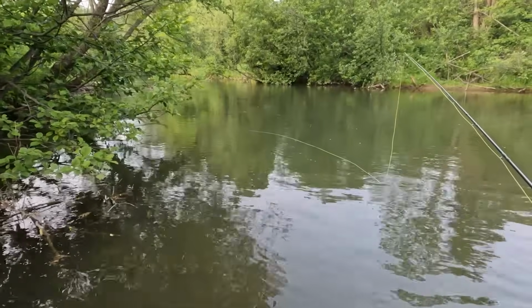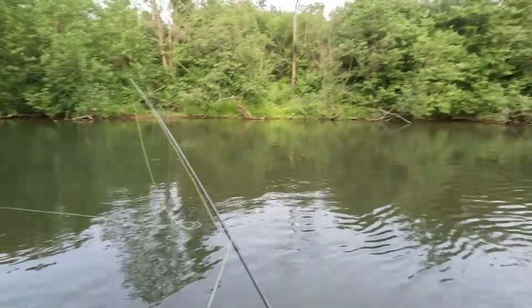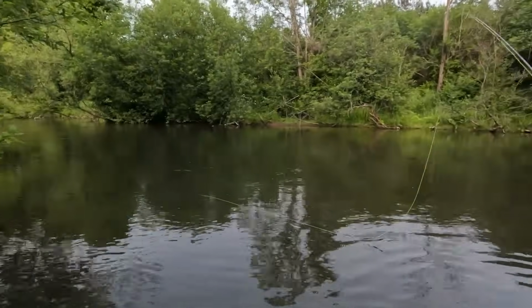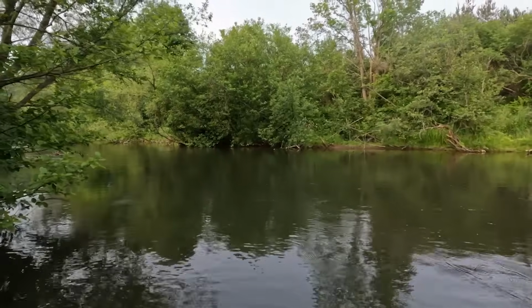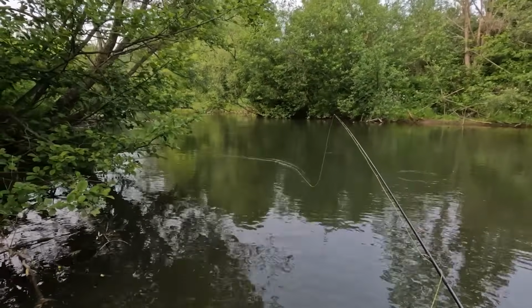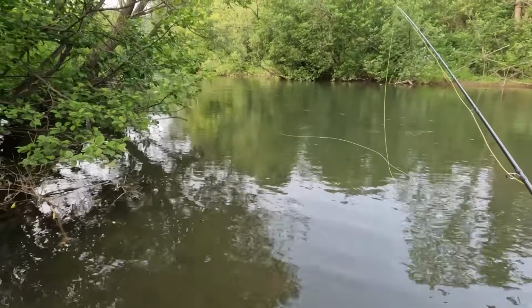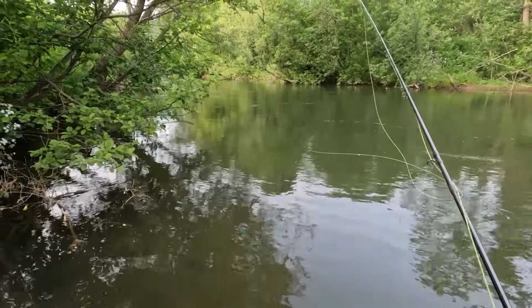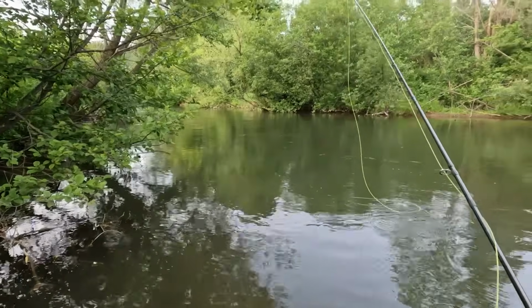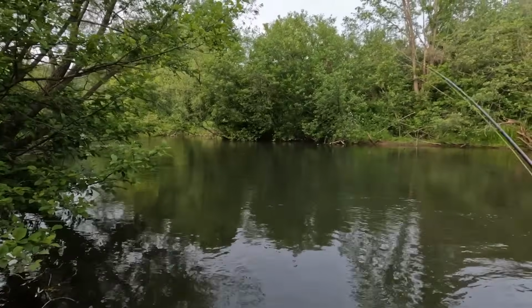There are still fish sipping right up here, and they seem to like this drake I'm throwing. I think it's like a tan, maybe a tan drake, you could call it. Some would call it that, some wouldn't. That's what we're going with. Yeah, they're just sipping.